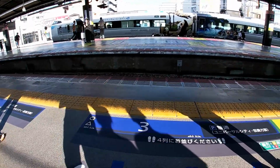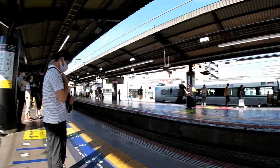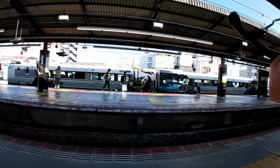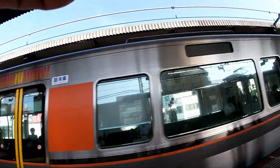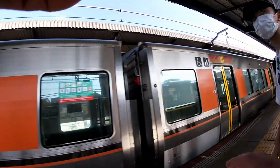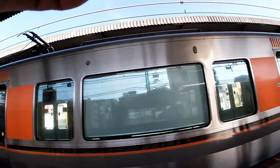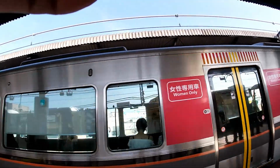This platform is dedicated for USJ. Here it comes, the dedicated train for USJ. This one is only for USJ. It's going to go that way. Don't stop here, women only.